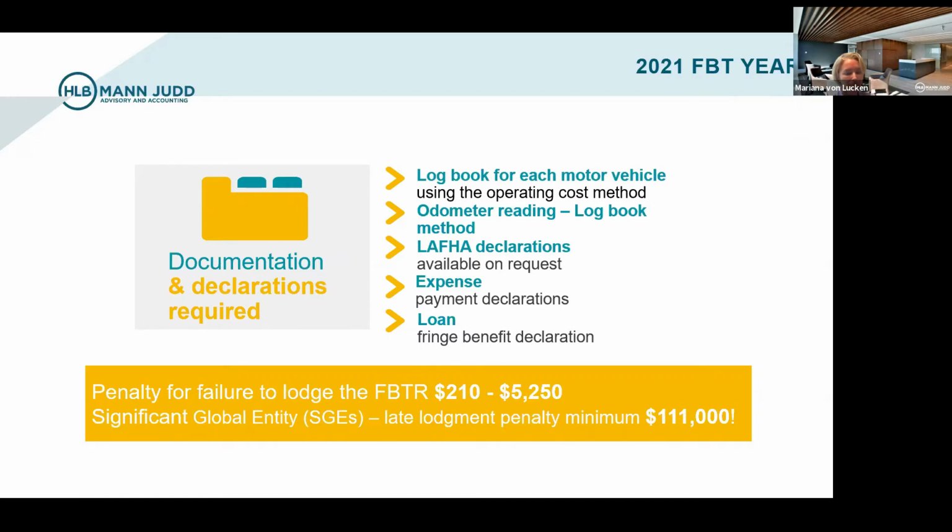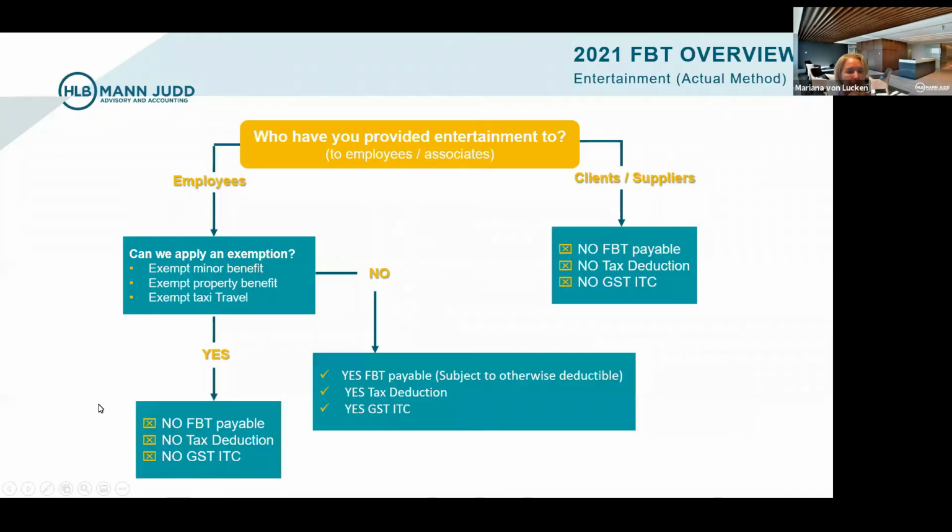One thing to keep in mind is that your business in Australia might only be turning over 10, 20, 30 million, so you don't think you fall into this, but remember, it's an aggregate. If you have global related parties where the turnover might be higher than this, you will be subject to much harsher penalties. Other non-SGE entities can also be penalised up to $210 to a maximum of $5,250. So that's a little bit of housekeeping on the admin side.